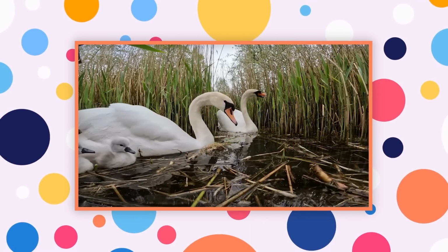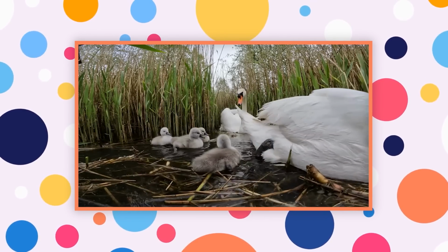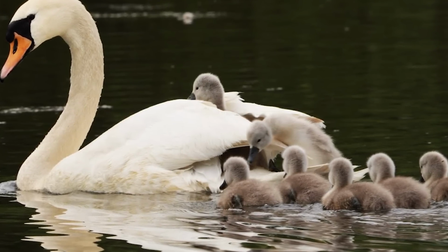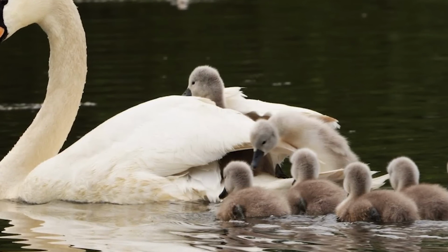Signets can swim within 24 hours of hatching but take 3 months to fly. Signets ride on parents' backs like feathered Uber passengers, peeking out with curious eyes.